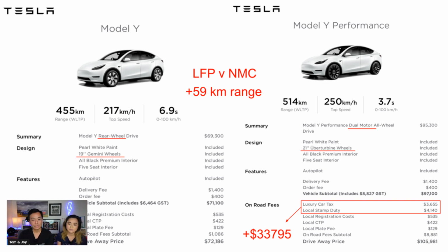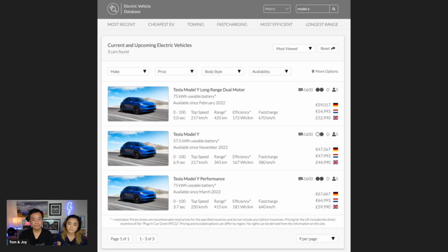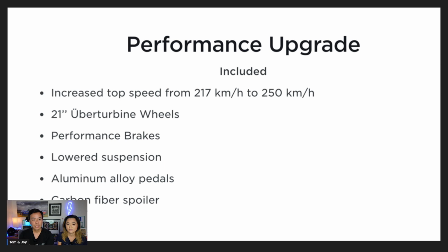And obviously the wheels are different as well. And we'll go through those differences in 1 second. And these are the real-world differences between rear-wheel drive and performance from EV Database, which I've gone through in my previous video. And also the efficiency is better as well for the rear-wheel drive Model Y. And also, these are the goodies you get with the performance upgrade. So increased top speed, better wheels, performance brakes, lowered suspension, aluminium alloy pedals, carbon fiber spoiler.